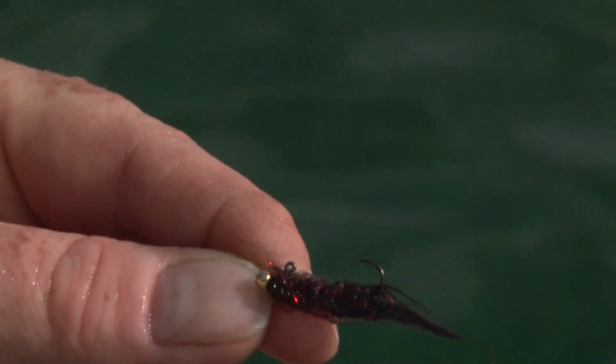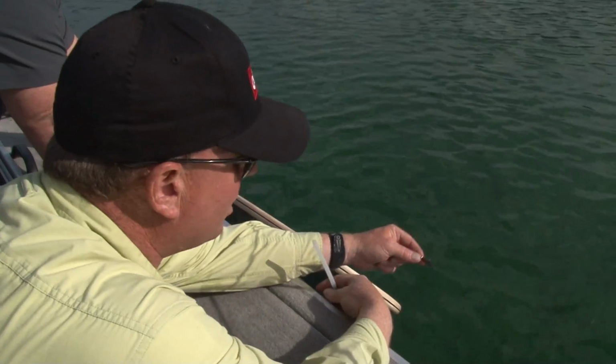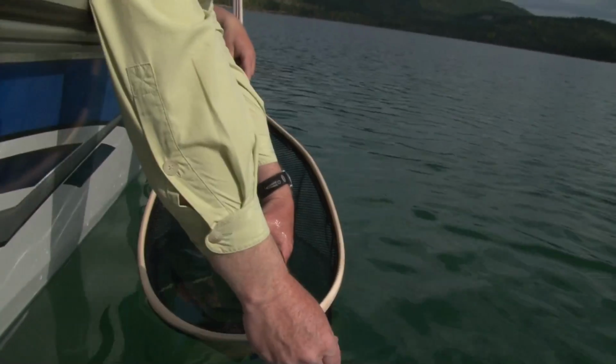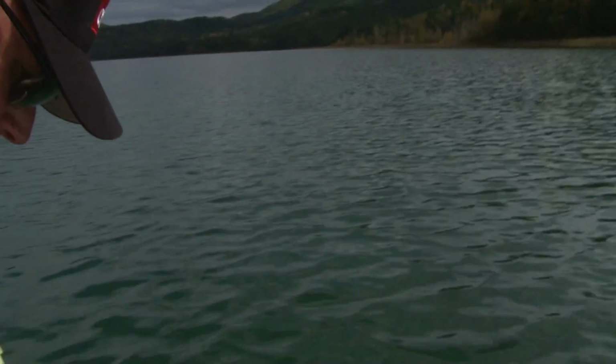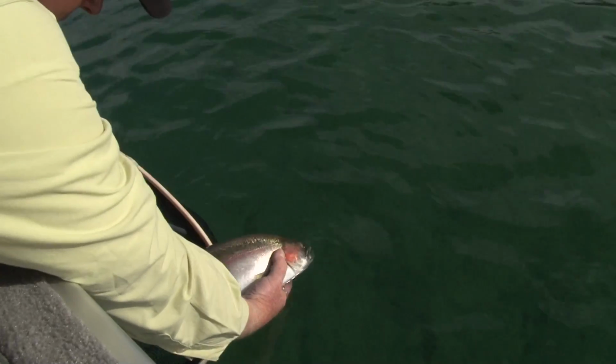So let's give him a throat pump and see what other targets of opportunity. Who knows, we might be changing up to scuds or something because he's full of those. Yeah, okay, good. And then we'll let him get on his way. So I'm just gonna press the bulb and out. Not a lot in there, I didn't see a lot shoot up. And then we'll admire that fish. Look at that gorgeous fish.